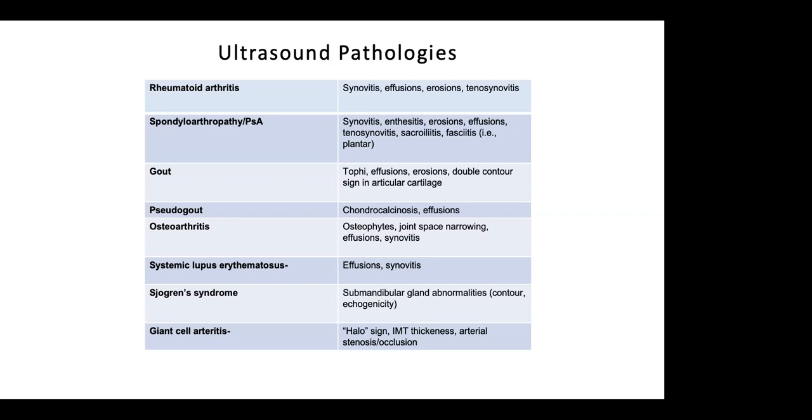Pseudo-gout, again, is similar to gout. It's just a different crystal which forms within the joints. Again, it can cause effusions, but slightly different to gout. You can get the crystal deposition, usually deposited within the cartilage, whereas with gout, you tend to get it on the surface of the cartilage.